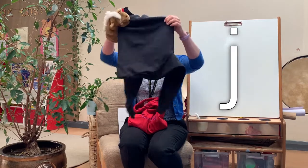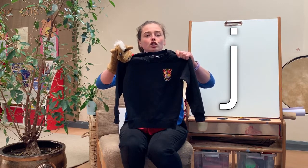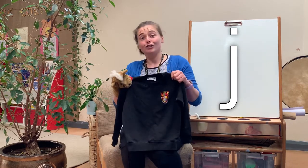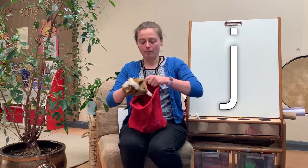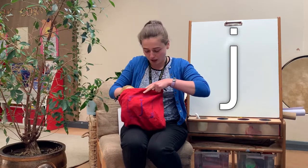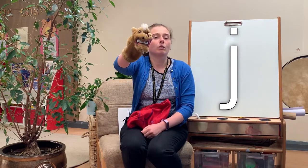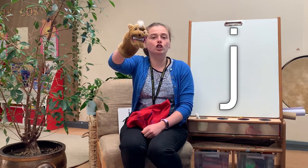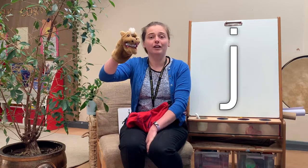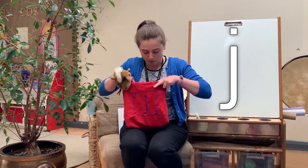First, something quite big. What is it? It's a jumper. A jumper. And what special sound does jumper start with? J. Very good. Jumper. Let's see what else we've got here. Harry wants to eat this all up, I think. Something very tasty. What is it? Jam. Very good. Jam. And what special sound does jam start with? Jam. Very good. We've got a jumper and some jam so far.